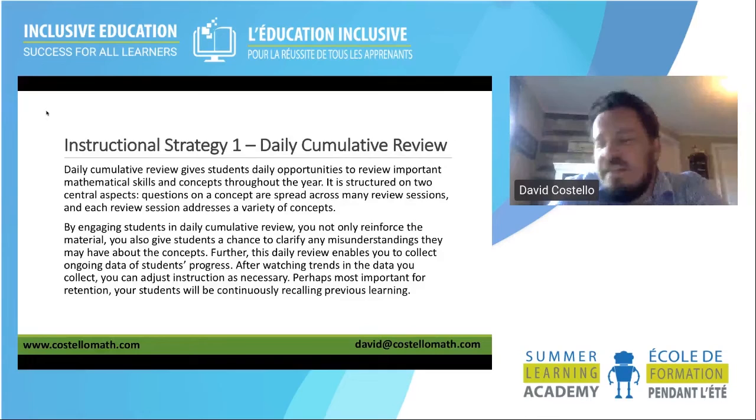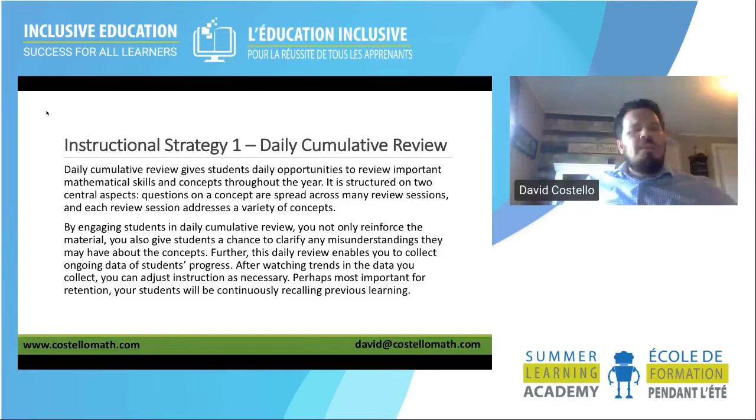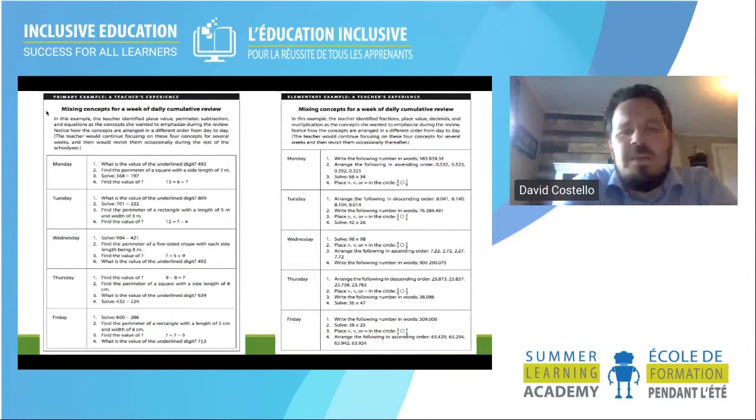This is the time that the teacher models a correct solution, and that the teacher gives students feedback through what he or she modeled on the board so that students know if they're correct or not. And what you can do with this, you can collect data on an ongoing basis. So here are 2 examples. One is from a primary teacher's example, and one is from an elementary.